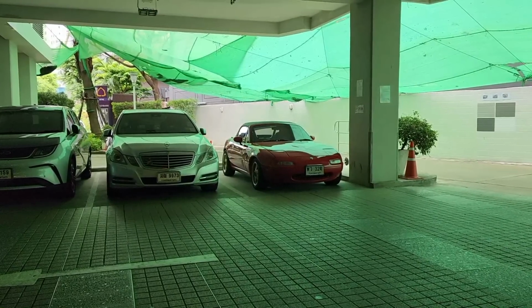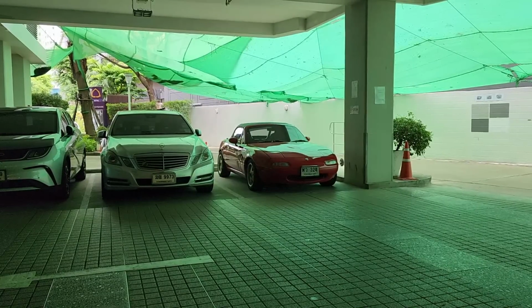I'm looking at a little Mazda Miata here. My ex had one of those. That was a fun car to drive.